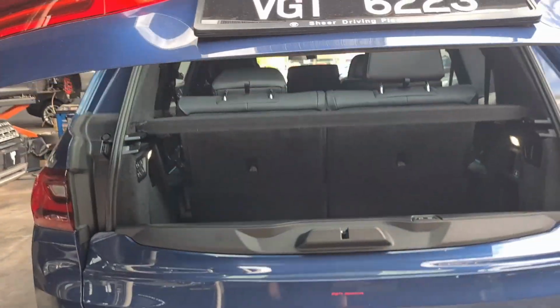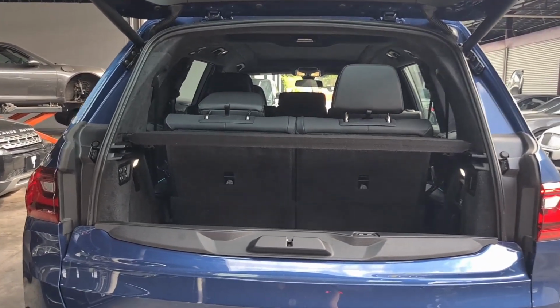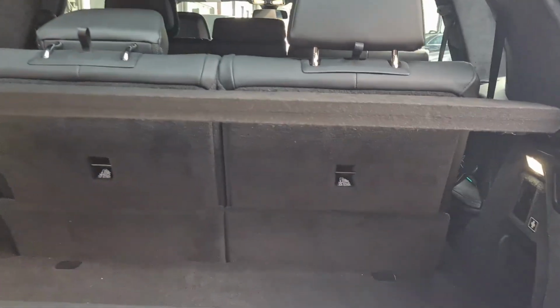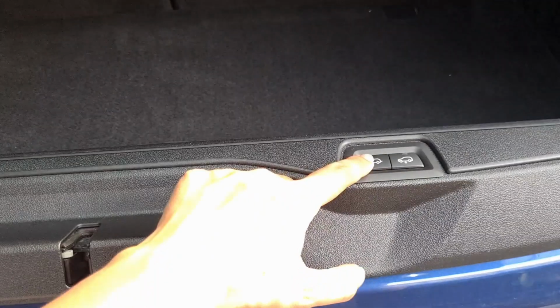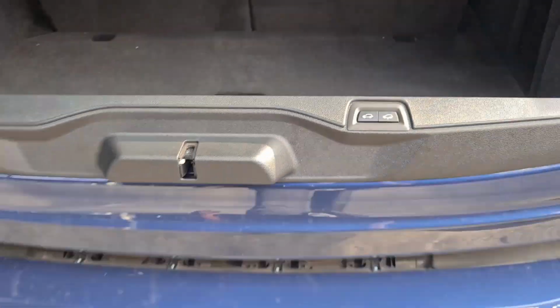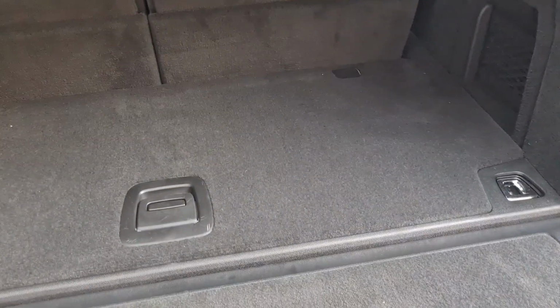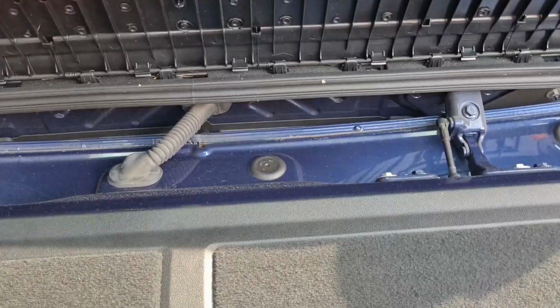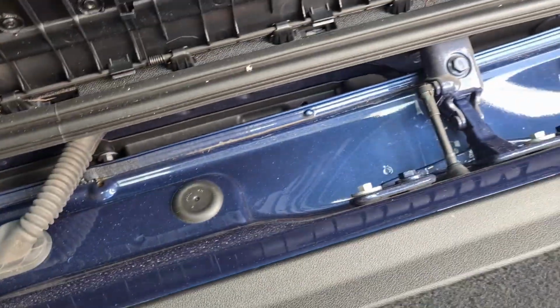Okay, so like the X5, in the segment below it, there's a split tailgate. So the upper one is powered. What about the lower one? Okay, so you can press this to drop the lower half of the tailgate. Okay, can this move up? Well, you can raise this to reveal the mechanism. Okay, this would be great for cleaning.